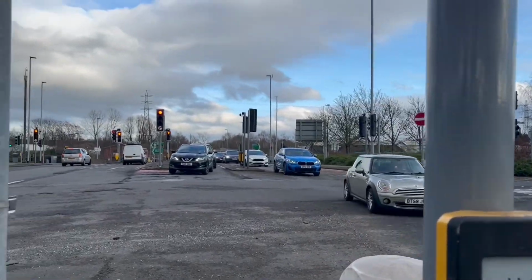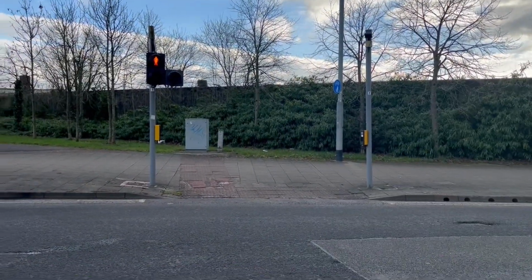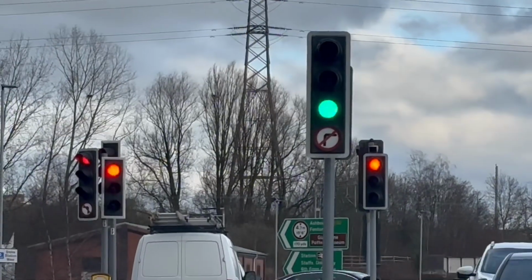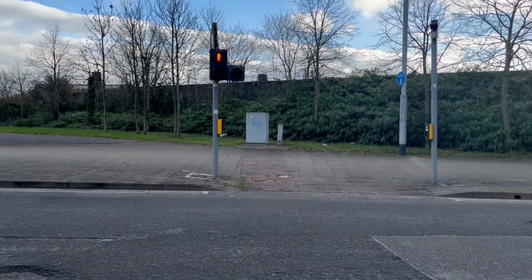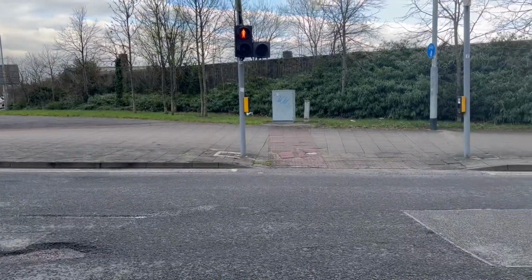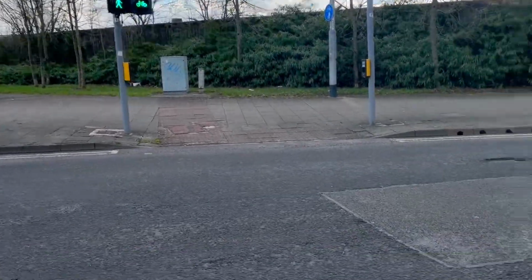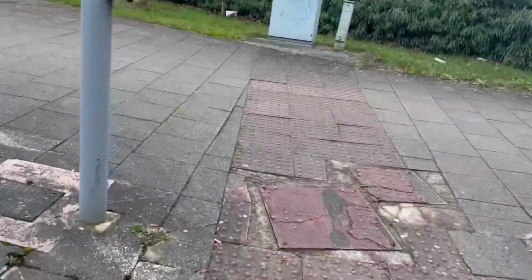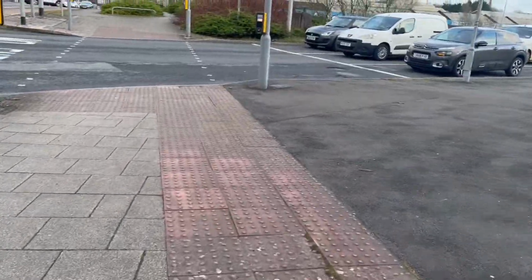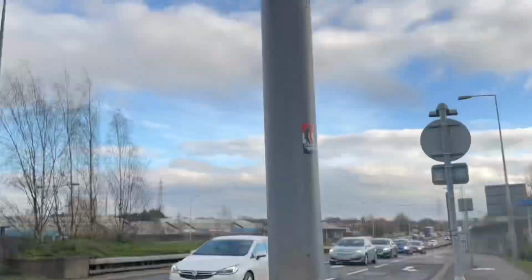Oh, cool. Green. This is a Siemens pedestrian. This is a control box that controls traffic light here. Then that's a Unix traffic light. That's a new Unix. Ooh. So someone pressed the button. It's automatic.